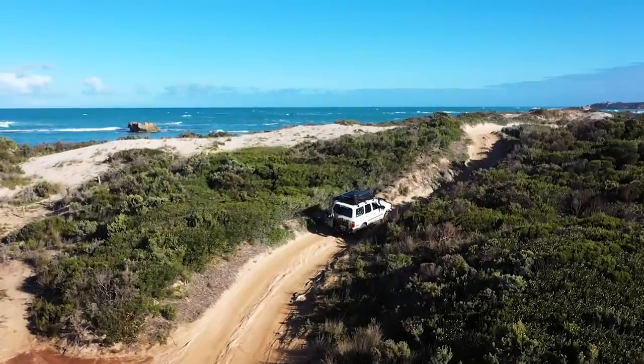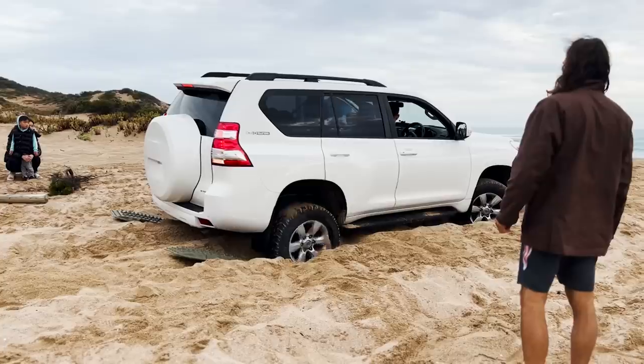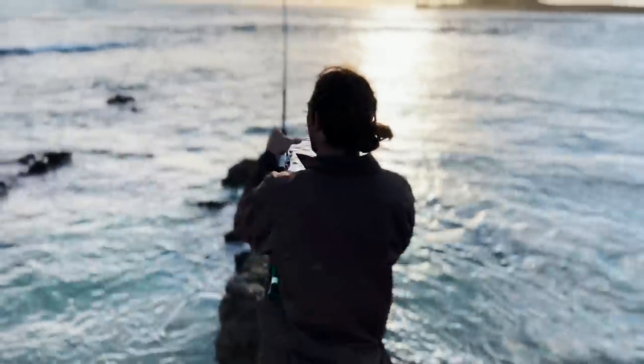Join us this week as we head to Beachport to do the renowned 4WD tracks, help unbog a Pajero, and go on the hunt for salmon.